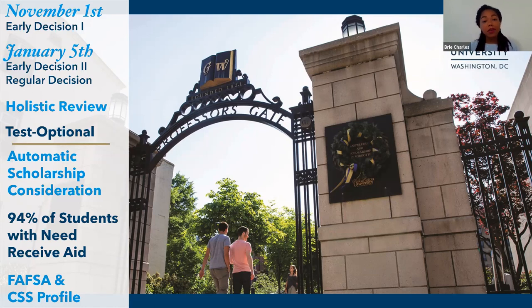Now, that fifth component that I mentioned was optional: your standardized testing scores. We are a test optional institution, so if you do not want to submit your test scores, you do not have to. And that does not weigh in on whether or not we think you're a good student because you didn't submit your test scores. We know that students don't submit for a variety of reasons. For some students, it's financial.